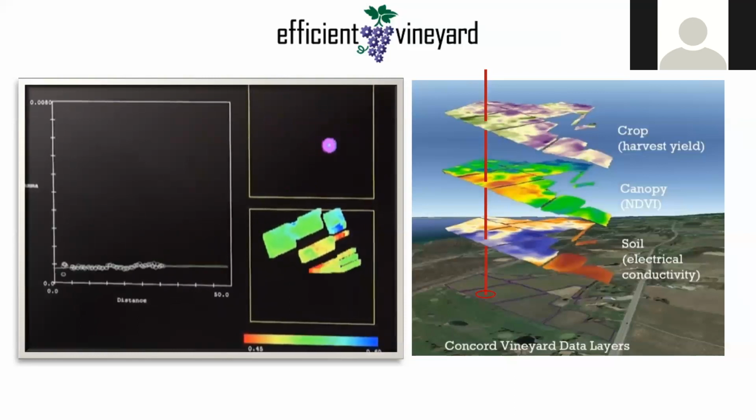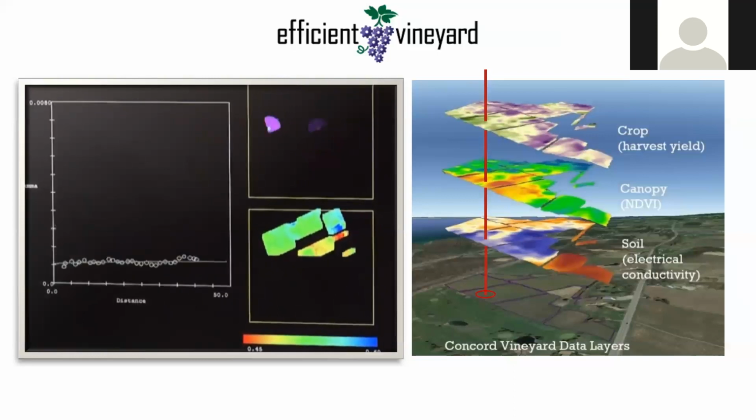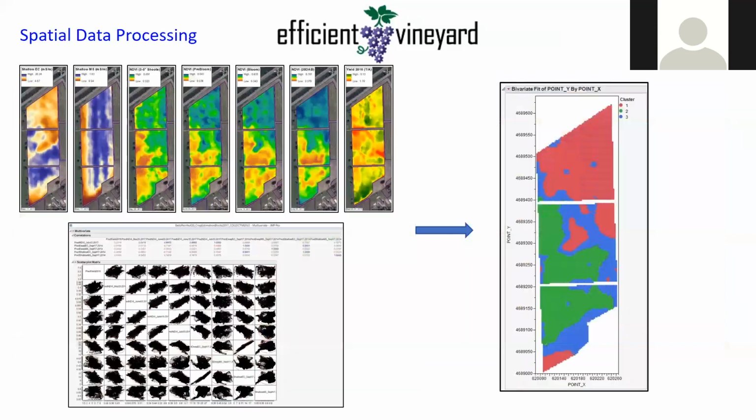and I can mine through that data and say, at this point in the vineyard, I'm standing here, right? I have this kind of soil, it's imparting this kind of vine growth, and I should probably be able to hang this kind of crop here to get it ripe in an average growing season. And I'm using that now to manage my vineyard.